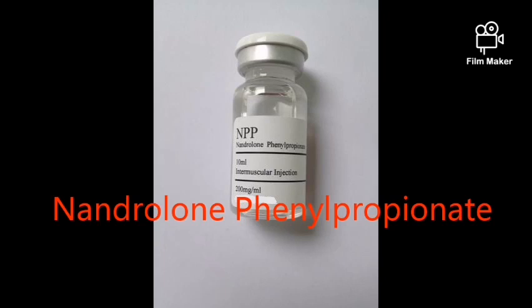IGF-1 is a powerful hormone which is anabolic and it will assist the human body with recovering from training. This important hormone plays a role on a host of cells. As well, NPP will inhibit glucocorticoids. Glucocorticoids are cortisol stress hormones which play an important role in how we feel and in how healthy we are.